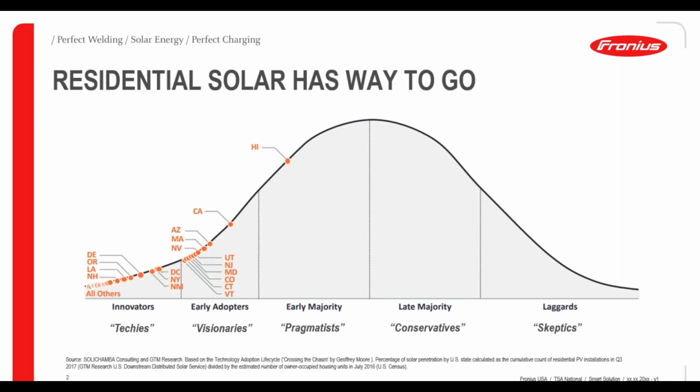So Marc, did Fronius come up with this graph? Actually, no, this is not a Fronius graph. It's been adapted for the webinar, but it actually came from Solar Chamber. That's where we got this information from. And that's why we put together all this information, just to depict the way solar has been adopted as a technology.